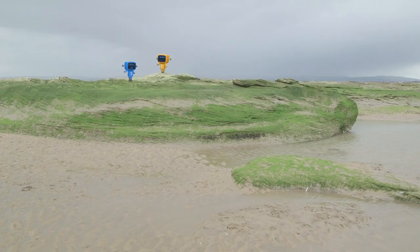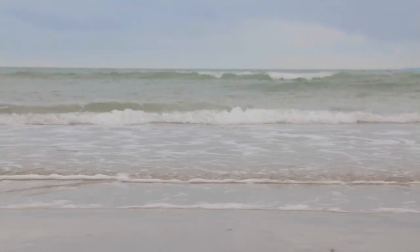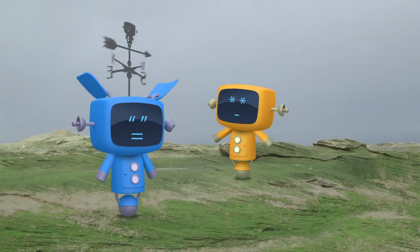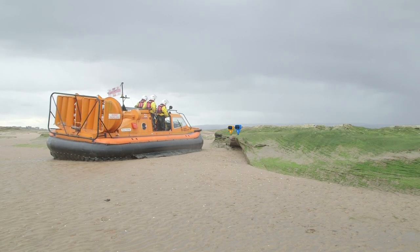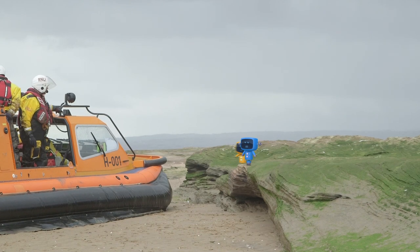Oh dear, it looks like the mechanicals haven't checked the tide times and they're stranded on this island. It looks like there's a storm coming too. Luckily, the hovercraft is the perfect rescue vehicle. Jump aboard, mechanicals!